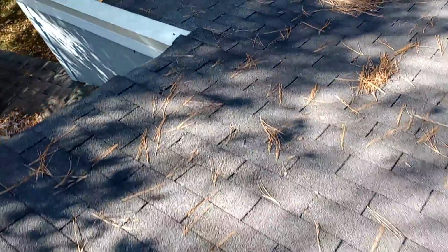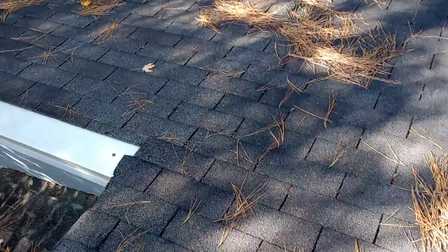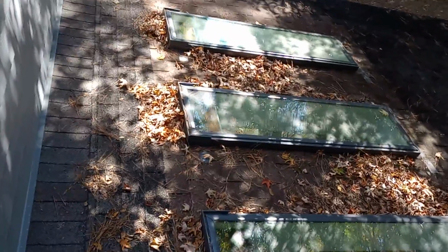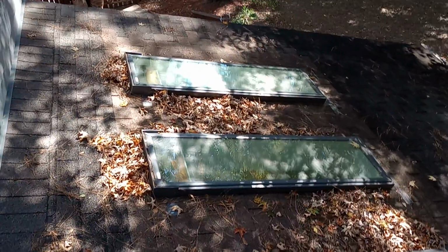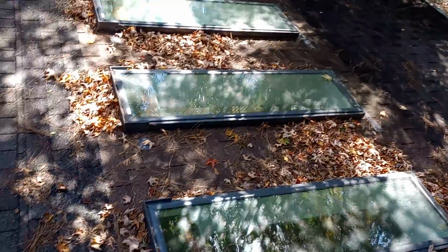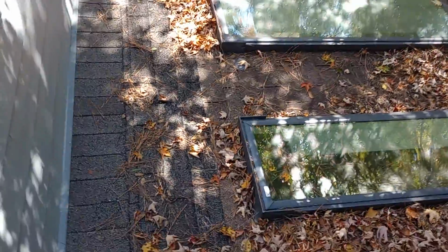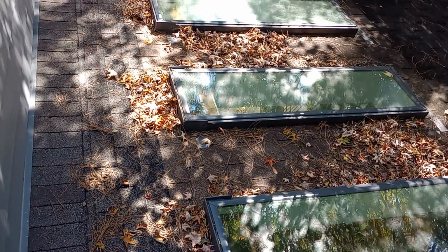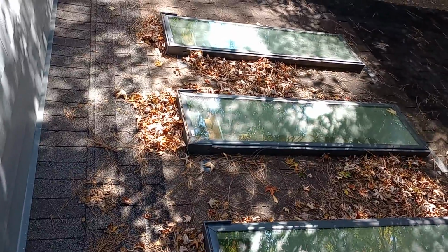The last thing I want to talk about is the sunroom down here that you asked about. Let's travel. All right, so these are the skylights. If you can see under the leaves, there's a different color shingle. You have the gray-black that you have on the majority of the roof, and then you have this brown shingle around all these skylights. The skylights themselves look relatively new, probably less than 10 years old.